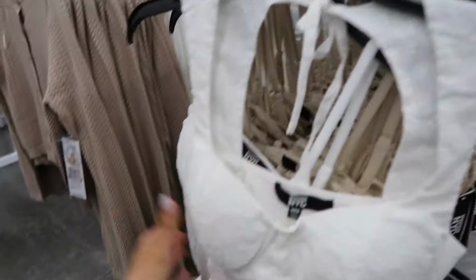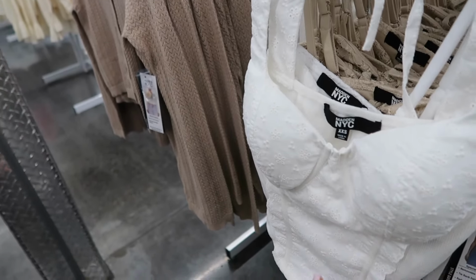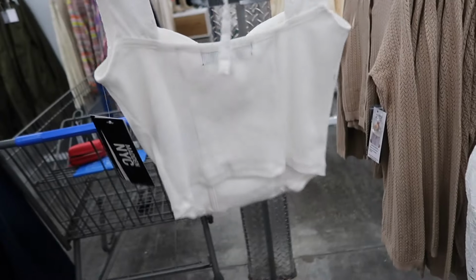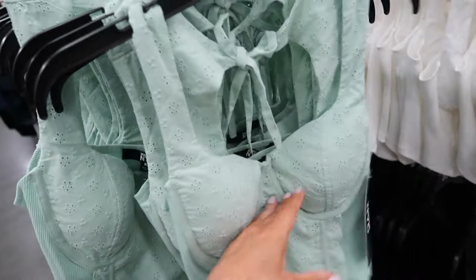And then also new from Madden NYC is this little eyelet top. So this one has this ribbed stretchy material on the sides, eyelet through the front, also has the padded cups, the underwire with the tie, and then has that same ribbed stretchy material. This one comes in the white, also in the mint, and they are going to be $16.50.